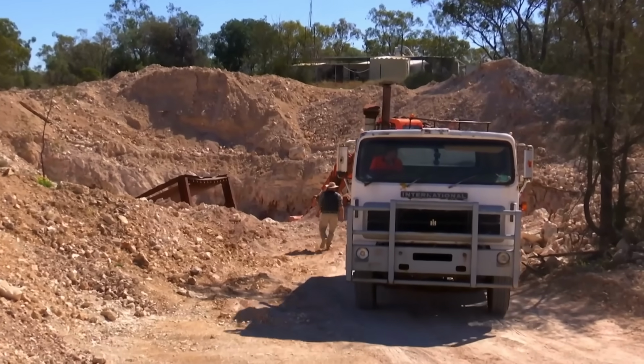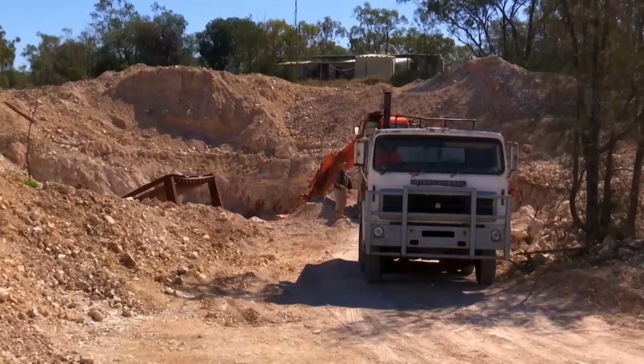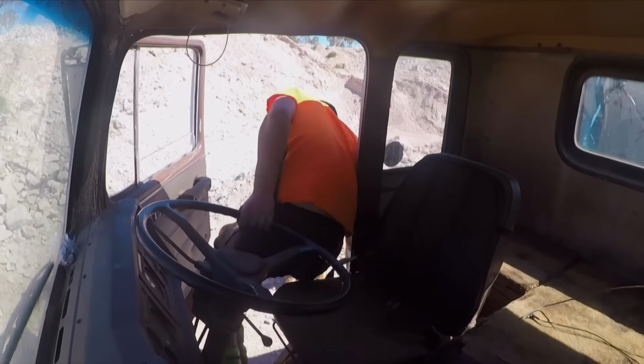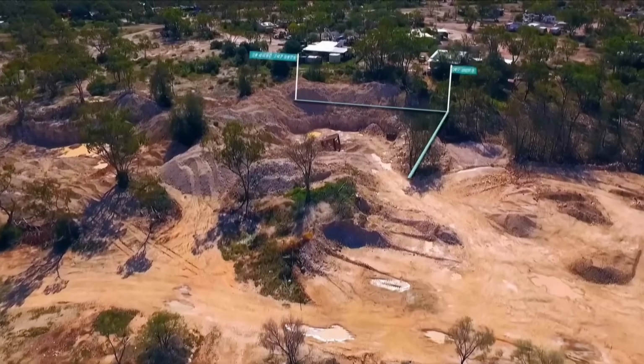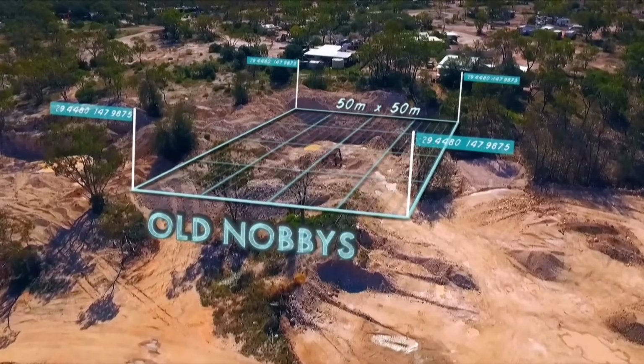They found the unique stone at their 100-year-old open-cut claim. Old Nobbies is one of the original fields of Lightning Ridge. Nobbies is a colloquialism or a corruption of the term nodule, a nodule of opal, which got turned into nobbies of opal, and now that field, because it's one of the very first fields where they found a heap of nobbies, I guess that's why they called it Old Nobbies.